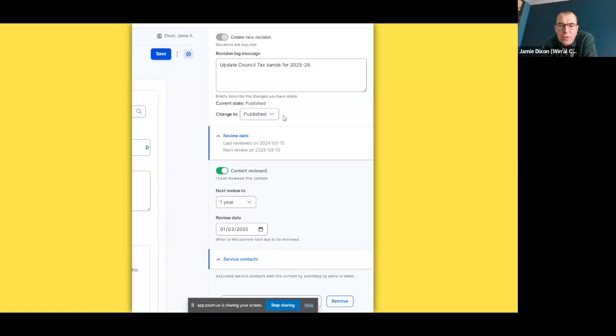And what it will do, you can set it up. You can just make a note of the owner in case you need to track them down in the future, or you can set it up with reviews. So if you see the screen here, you tick content reviewed, and then you can set a review date. So this example is update the council tax bands. So every March we contact the council tax team. We need to update them for the following year. So what this will do now is not only will we get a reminder email, but the service will get a reminder email as well.